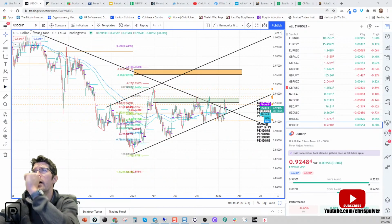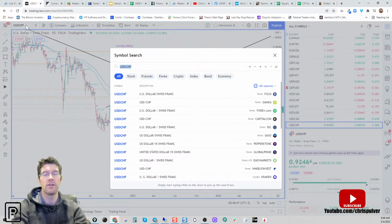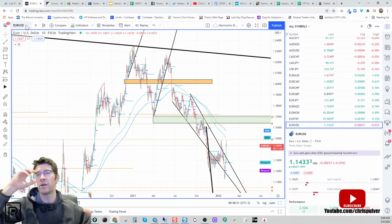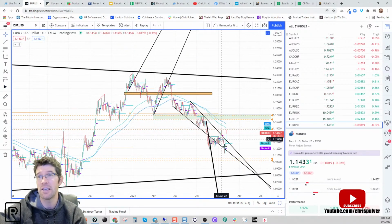What else we have here? SB says, Eurodollar will make the biggest drop as fundamentals are not as strong as in the UK. That is totally your opinion. I have seen the Eurodollar do this crap before. If you don't believe me, here's a perfect example of how fundamentals in the UK, fundamentals in the Eurozone, don't really matter. Honestly, this is a squeeze.